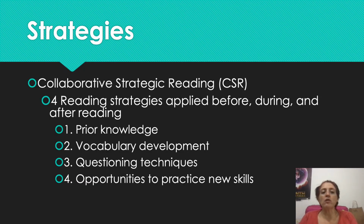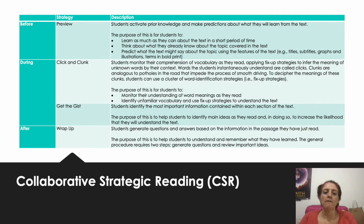The other strategy is the collaborative strategic reading, or CSR. There are 4 reading strategies applied before, during, and after reading: 1 before, 1 after, and 2 during. So you look at prior knowledge, vocabulary development, questioning techniques, and the opportunity to practice new skills. This is what the basic breakdown of these skills or activities for this process actually looks like.